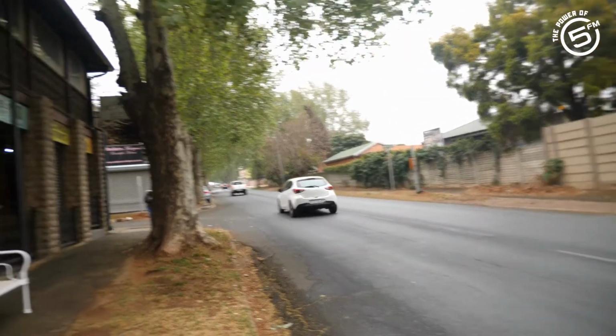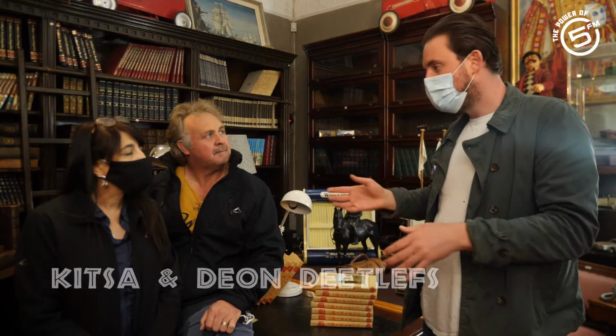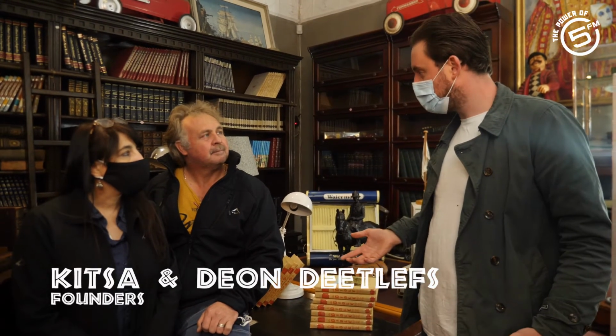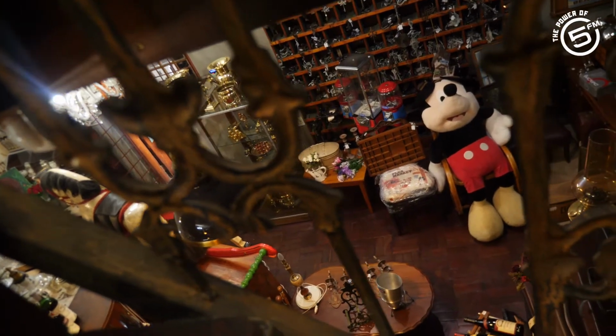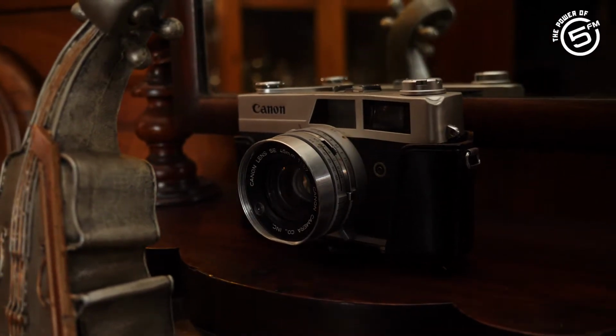My thing is that I've driven down this stretch at Long Road, Newlands, Albertsville, wherever we actually are, thousands of times, and I've always wondered what the hell is actually going on here, and what is the story this place has to tell? It's more a passion than it was for making money or a business. So we made it into a bit of an experience. For us, if the people come, they must leave with an experience.